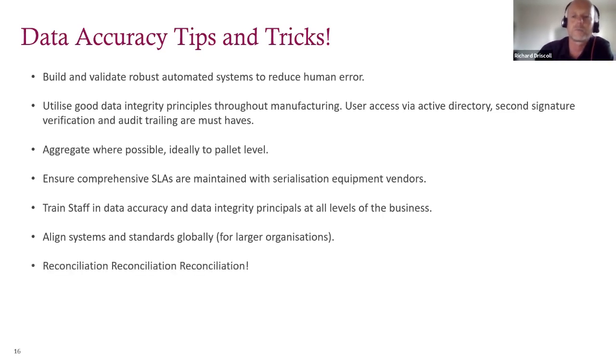And the last thing, do your reconciliations all the time. And that's how you ensure that your data remains accurate throughout its life. So thank you very much.